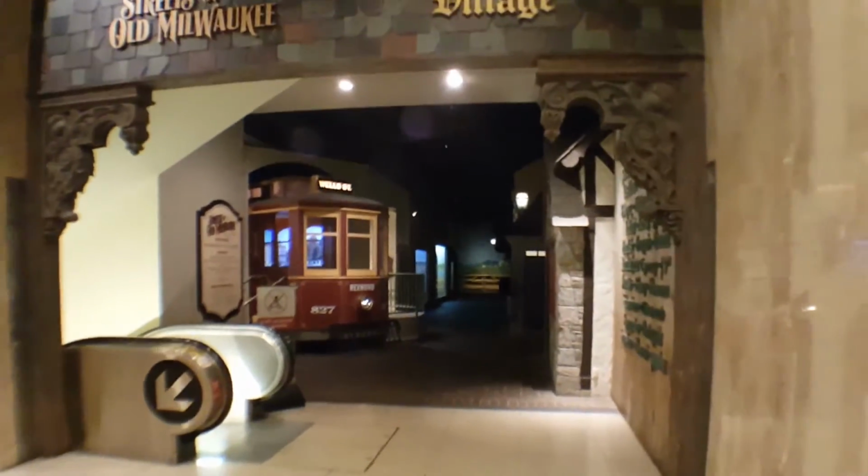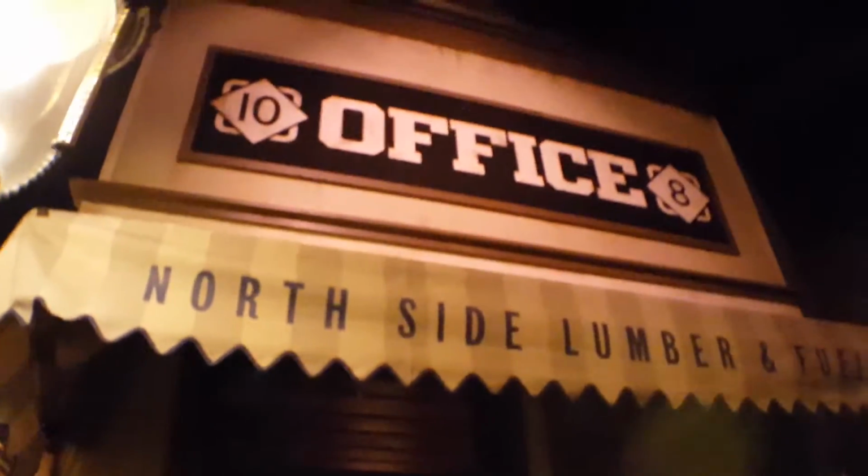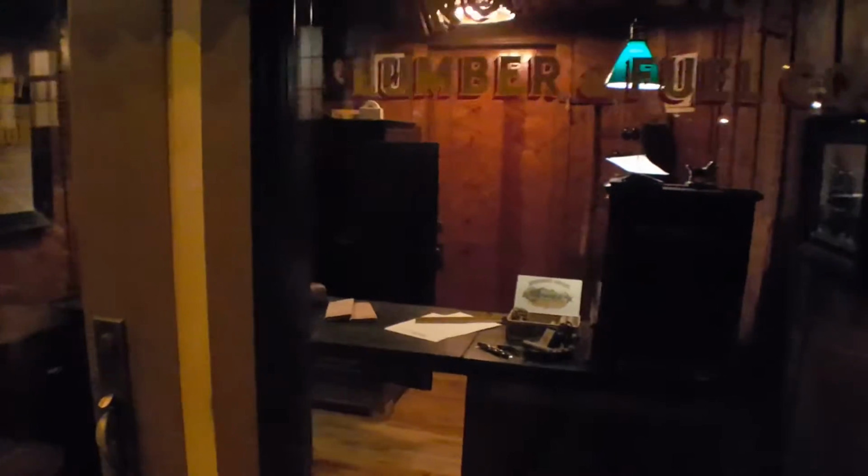Streets of Old Milwaukee and the European Village. I think what I love most about the streets of Old Milwaukee is all of the attention to detail. They have all different shops set up. And when you look inside, you get this super real life picture. Brings you back a bunch of years. Let's go up these stairs and see what we can find.